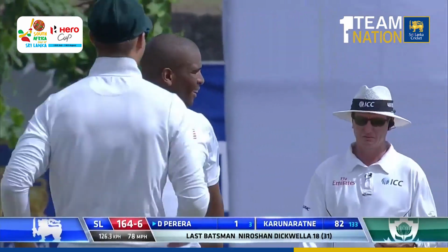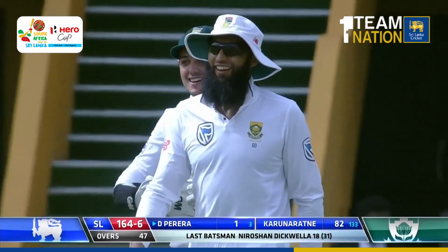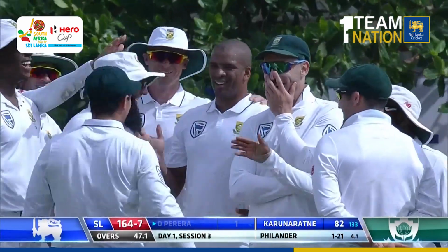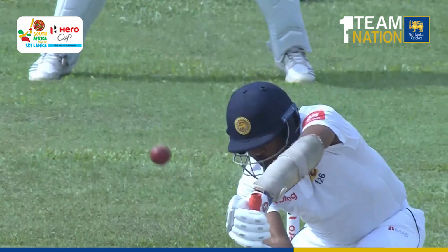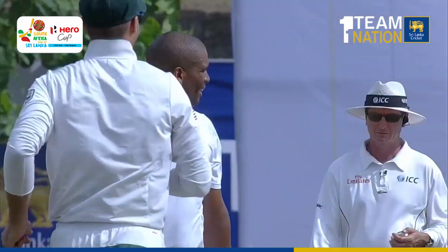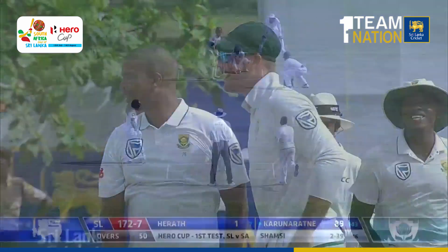Gone! He's gone casually to the right. Quinton de Kock has taken it in one hand, but Philander comes back and he delivers. Yeah, for the second time today, the man who starts his spell from the 410 picks a wicket with his first delivery. Just decent line and length outside the off stump, and as you mentioned, that does look rather casual for Quinton de Kock, and I think he's pretty happy that he's managed to hold on to it. But you can't keep Philander out of the attack.